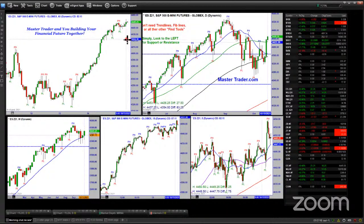Maybe it comes down here where buyers will step up again, right? We don't know. So the thought process, right? What we do is build a thought process. We had this downward move. It found some support here. Maybe it was going to roll over here. It didn't. Now it's come all the way back up and it's taken out this pivot high.